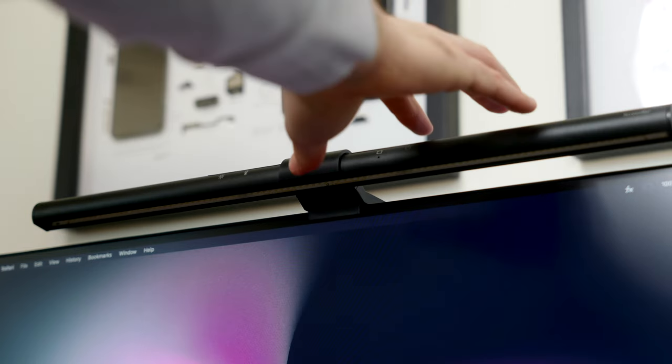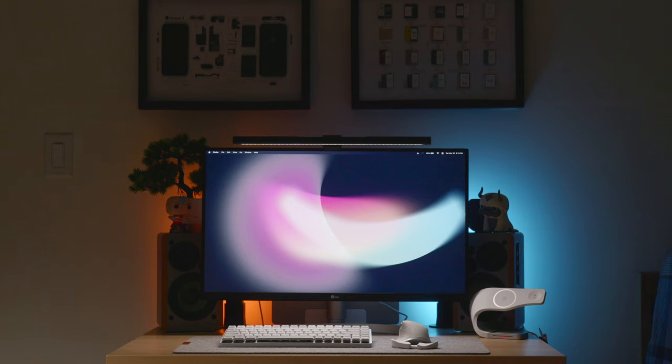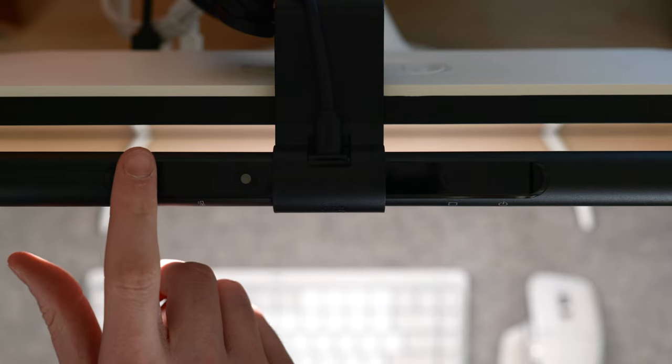This has 500 lux to light up your desk space area, which has been surprisingly bright, I've found. I actually at night use it at its lowest setting because it just gets way too bright. So during the day, if you need a little brightness, it could definitely get bright enough to help you with that. But I pretty much just use it at the bottom level, so it just shows you how bright it actually does get.